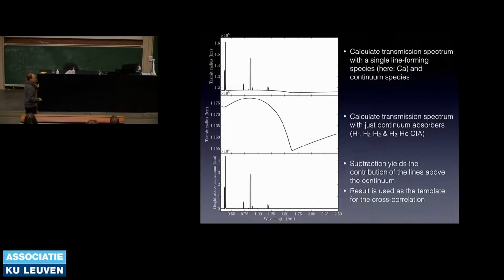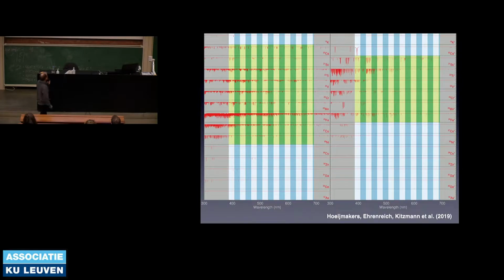In the next step, we calculate the second transmission spectrum just of the background absorbers, which gives us this smooth or continuous background, which is given here. So what you actually can see here is the H minus opacity feature. And then we just simply subtract the two. So basically we subtract the continuum out of this spectrum here, which then gives us this final template. And the template just gives you essentially the height of the line above the planet's continuum, where the continuum now sits at zero. And we did these calculations for all the species that we want to do the cross-correlation for, and then we just cross-correlated all the different species.